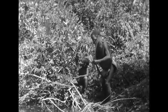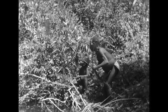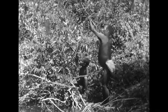The youngster's keen eyes wander over the scene, and he spies a monkey. Quickly, the deadly shaft is sped, and the monkey crashes down. Monkey meat is a great delicacy to the pygmies, and we can imagine the lad's pride in securing the first game of the hunt.